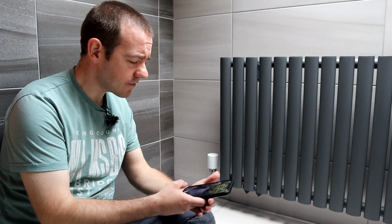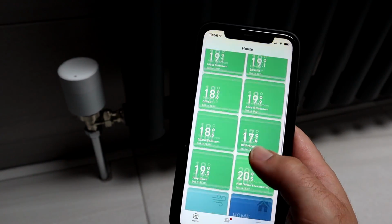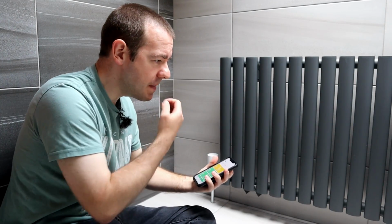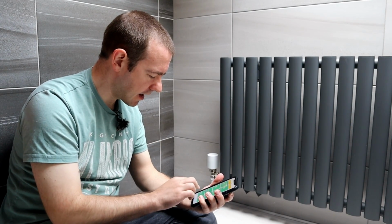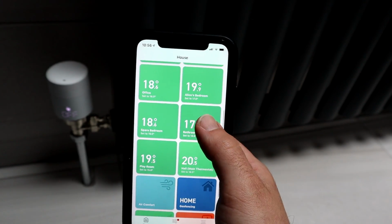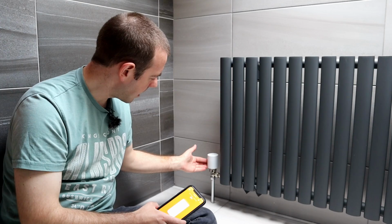So for example, if I open the app up, you can see I have lots of rooms here. It means that only the rooms that call for heat get heat. So let me give you an example. I'm in the bathroom. I will put it up to a ridiculous temperature just to kick it in. That has now just turned on. I don't know if you can quite make it out on camera there. I've just heard it going zzz, so it's opened the valve up.